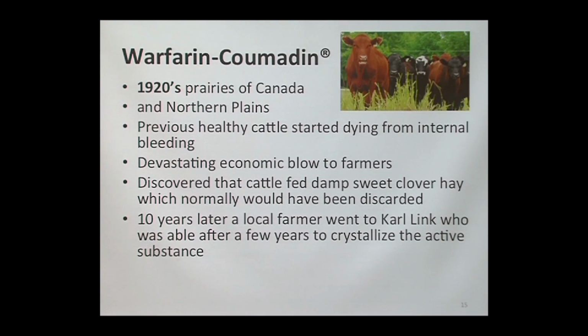What about warfarin? Warfarin or Coumadin, it's kind of an interesting history, so I'll just spend a moment going through that. When I see patients, first thing I say is, you do know that we're giving you rat poison, don't you? Because it was actually developed as a rat poison, but it was discovered on the prairies of Canada in the 1920s in the northern plains when farmers and ranchers noticed that their previously healthy cattle started dying from internal bleeding. And of course, this was an economic hardship to them. And particularly during the Depression, they were losing their livelihood by these animals suddenly dying.